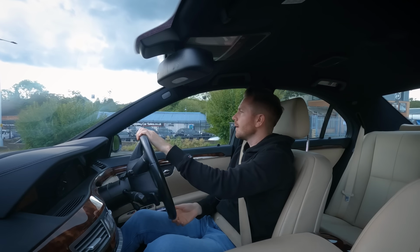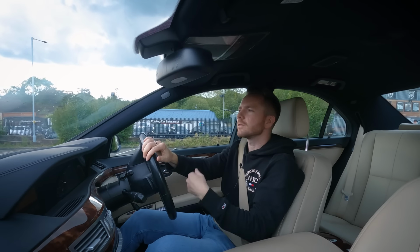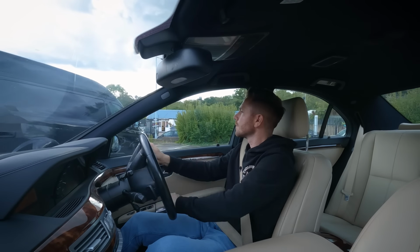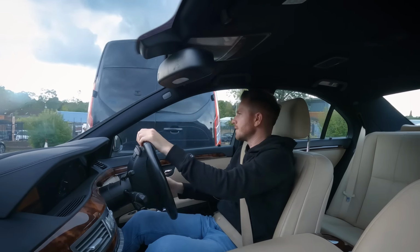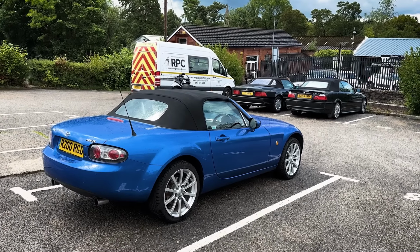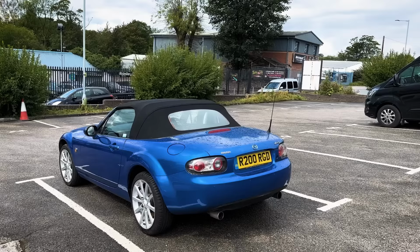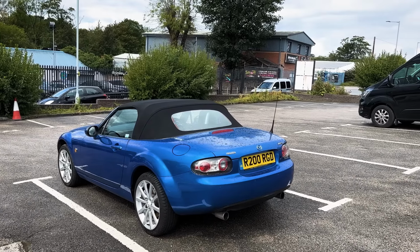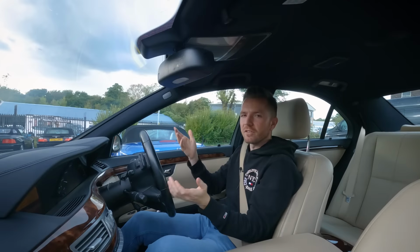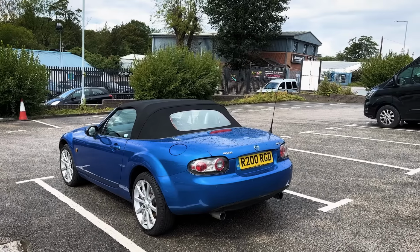Well, we're here, and I can't see it anywhere, unless someone's pinched it. Oh no, there we go, there it is. What a cracking colour blue that is. I think that would look good on any car. We've got rear parking sensors. I'd forgotten about this. We've got a private plate, which he wasn't bothered about. He said that it came with it when he bought it and he wasn't particularly bothered, so I might take that off and try and sell it.